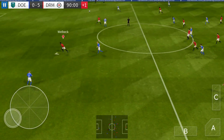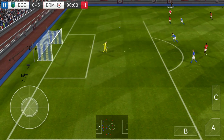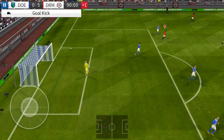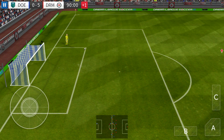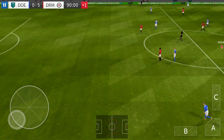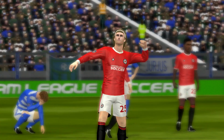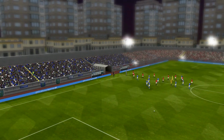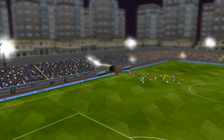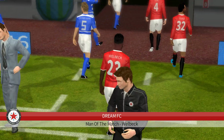And that's lofted upfield. Oh, that was close. Welbeck shoots. And the keeper really glad that wasn't on target. I'm not sure he'd have got to that. Good game, just what we wanted to see. I think they've got the right man of the match. He put in more than 100%.